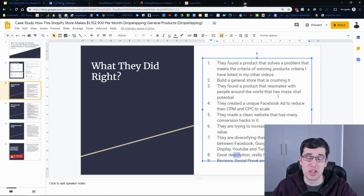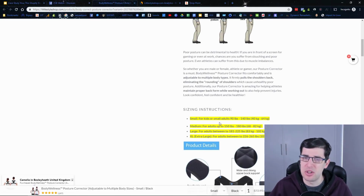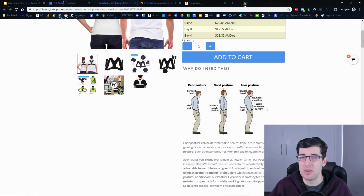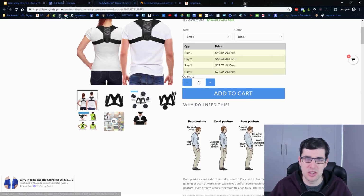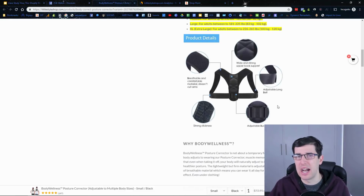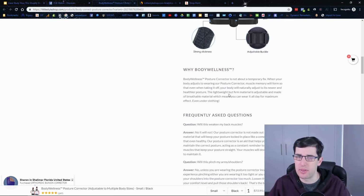I love their description. You can tell they put quite a lot of effort into it. Really hammers it home to me. Reviews, social proof, and floating add to cart. If we jump on the page, we can see they've got quality images. They're emphasizing the important parts as well. They've got images that show the benefits of it: poor posture, good posture, poor posture. Just shows it so well. You know, why I need this. Again, asking a question at the start of it: why do I need this? And then they just read down and it flows naturally.